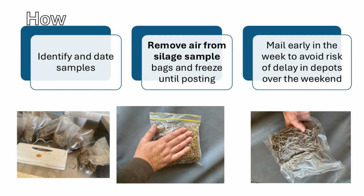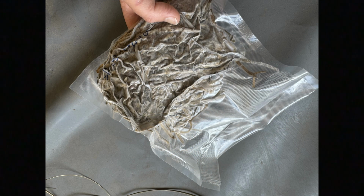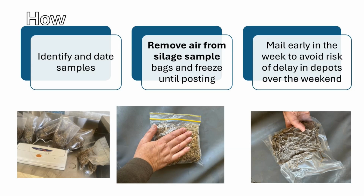Identify and date the samples so when you get the results, they can be easily referred back to those bale stacks. While hay can be sent in an ordinary bag, remember air is the enemy for silage. So ensure you remove as much of the air as possible if you're using a Ziploc bag, or using a vacuum machine like the ones you use to preserve food at home is highly recommended. Freeze the silage sample until you're ready to mail it.